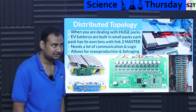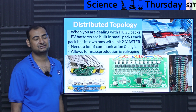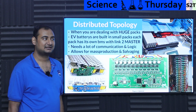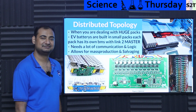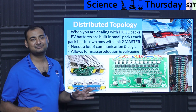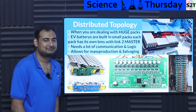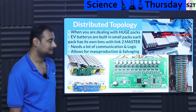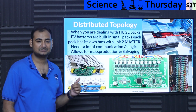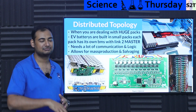What kind of high voltage? Well, EV starts at 400 volts. Some have double packs which go to 800 volts, and some are trying to go 1000 volts. So yeah, at that point in time, balancing becomes very difficult. Now again, from an engineering point of view, the best way of doing it is to have every cell balanced. But that becomes unbearably complex to do. So what companies do is they build packs and each pack is treated as a cell from the motherboard.